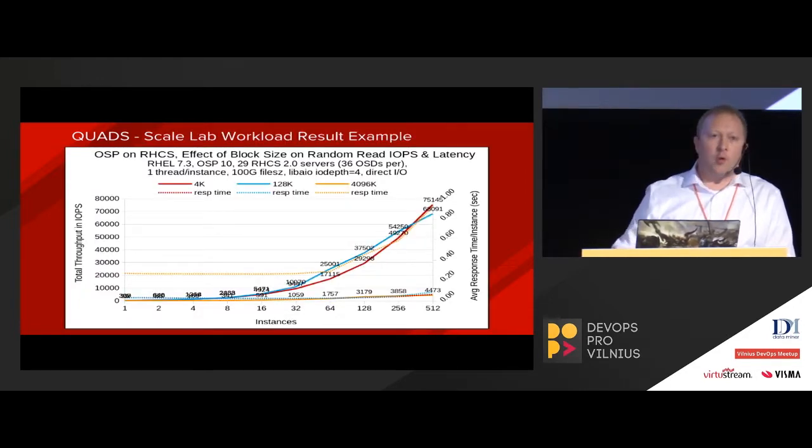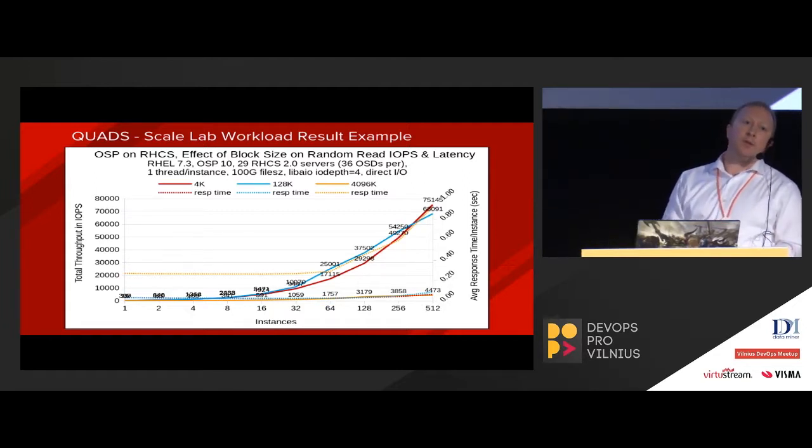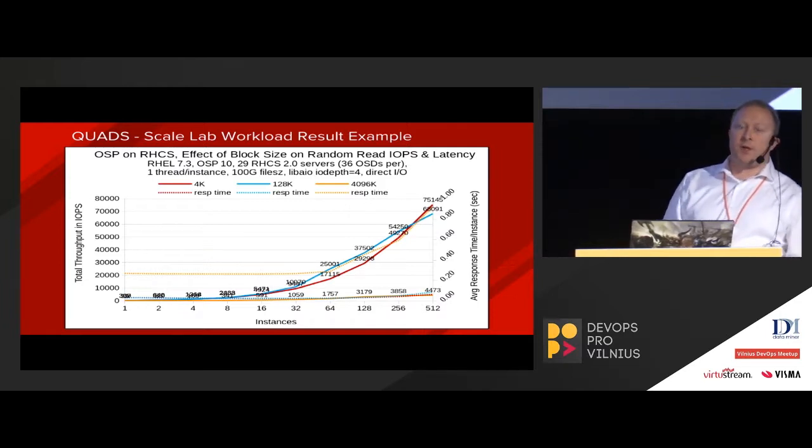Here's kind of a workload example, just to give you an idea of some of the stuff that we operate on. So this is a multi-stack workload example with OpenStack, RHEL 7.3, and Ceph. Just illustrating over time, as you add more OpenStack instances, what does the result look like on block size for random reads and IOPS. Pretty nerdy stuff, but it's interesting.